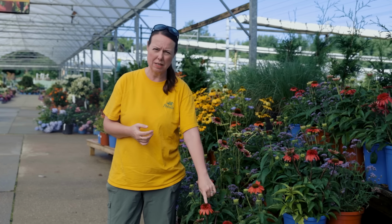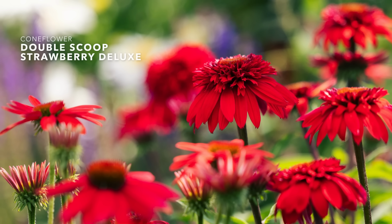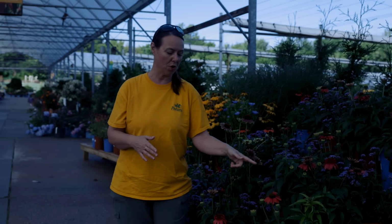A new one for us this year is part of the Double Scoop series. This is called Strawberry Deluxe. It is a doubled flowering type. If you are looking for different types of cut flowers, the double coneflowers are very pretty. If you're looking to attract pollinators in the garden, these aren't the varieties you want. You're gonna want single flowering types that produce that nice seed cone. These are more attractive to your pollinators, but also to your finches and your seed feeder birds because they love the seed right there.